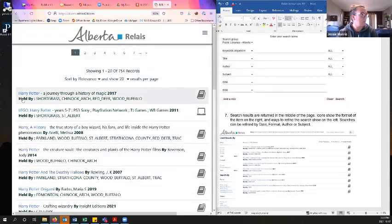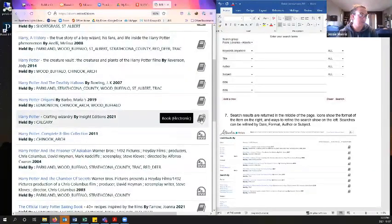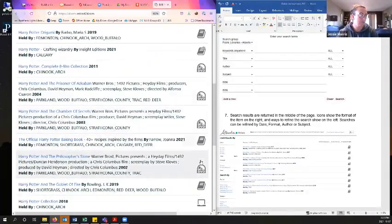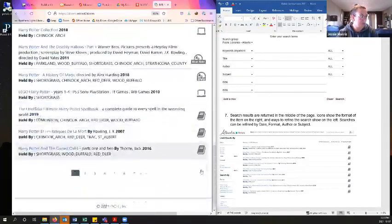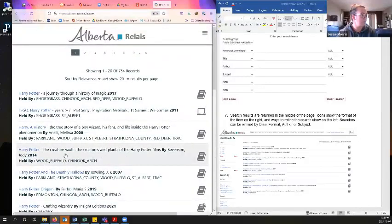So what you'll see is the title, any subtitle associated with it, the publishing year. You're going to see here on the side an icon that will indicate whether the item is a book, an electronic resource, a DVD, an ebook. I think there's also a sign for it being an audiobook, but it's not popping up here, so it could just be that there are none for that. And then it'll also show you which libraries hold this item.